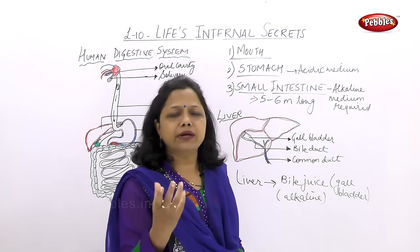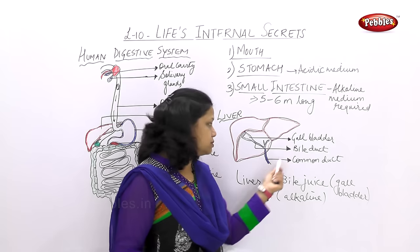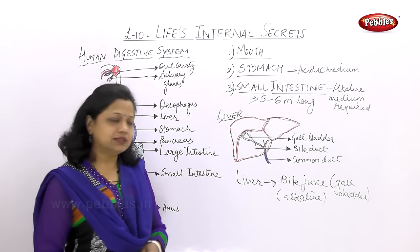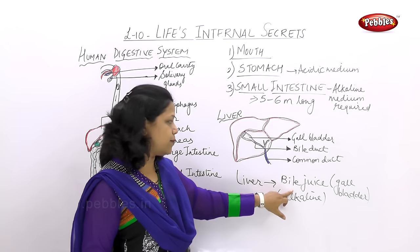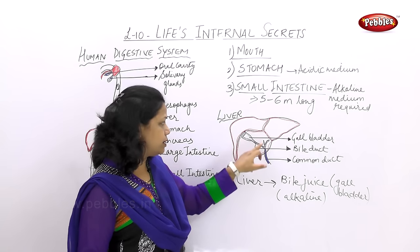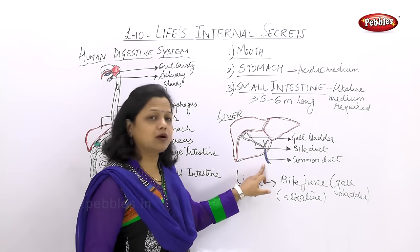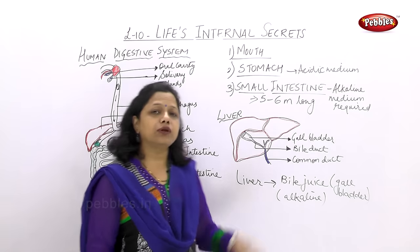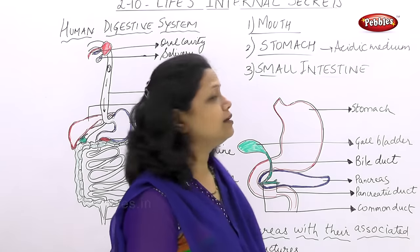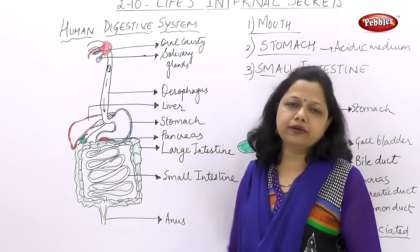The name common duct means that something else is also going to come into this common duct. So this is the structure of the liver, which is producing the bile juice, which is stored in the gallbladder. From the gallbladder, it comes into the bile duct, and from the bile duct, it comes into the common duct, where it is going to get mixed in the small intestine. Now, we are seeing the digestive glands which are associated with this whole alimentary canal.